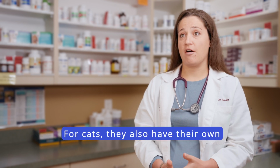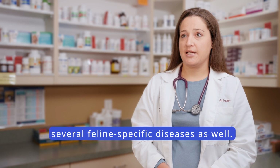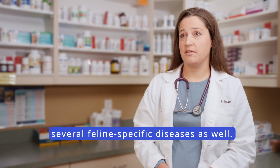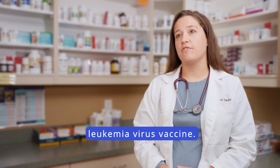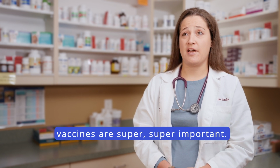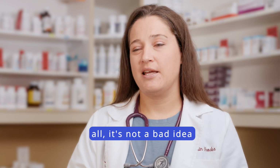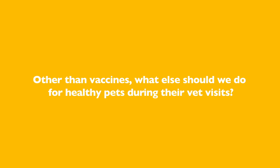For cats, they also have their own version of the distemper vaccine that protects against several feline-specific diseases as well. And then they have the leukemia virus vaccine. So for your cats that go outside, these vaccines are super important. But even cats that don't go outside at all, it's not a bad idea to keep them up to date.